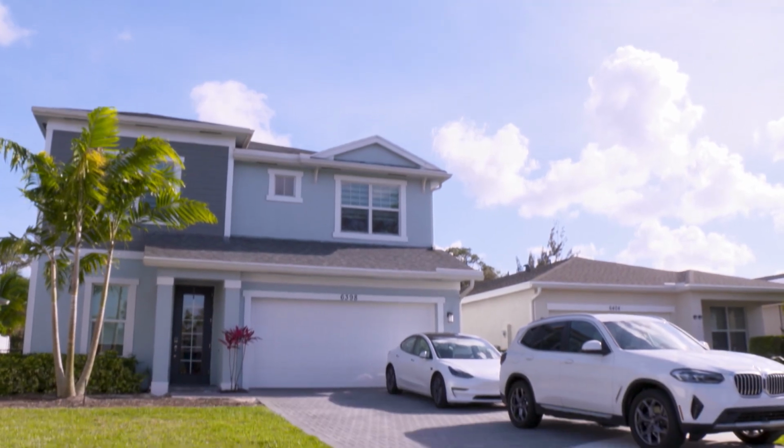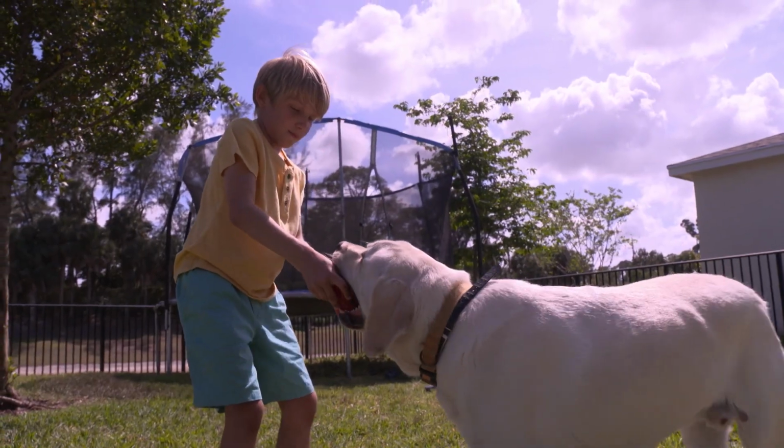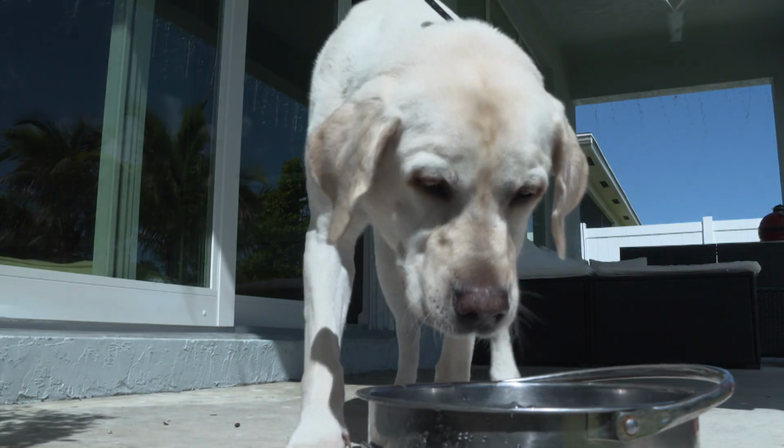We are the Jacobs family, and we live in West Palm Beach, Florida. One of the big concerns for me as a parent, I don't want to put any unnecessary chemicals in my body, in my family's body, and even in my pet's body. It's really important that your family uses filtered water.